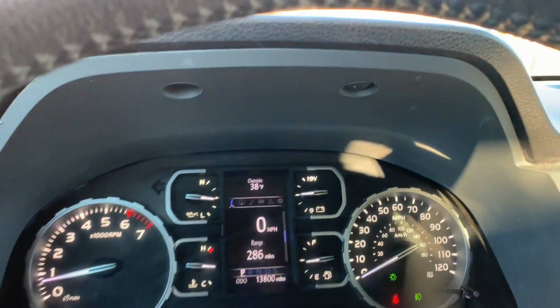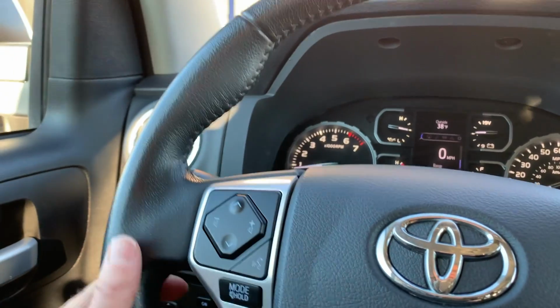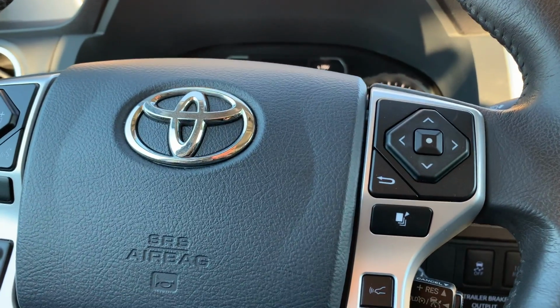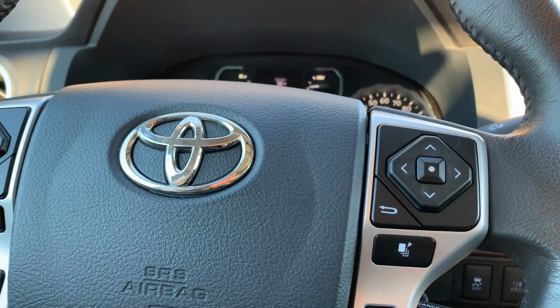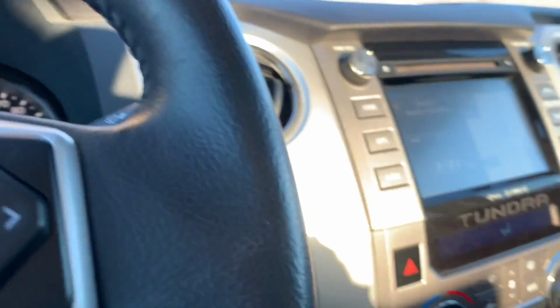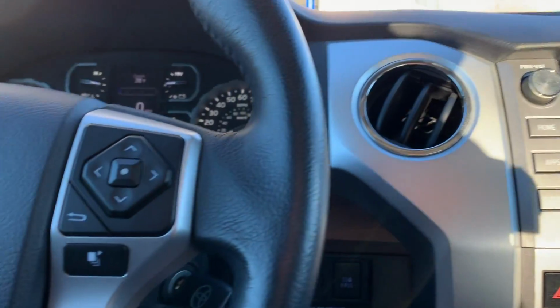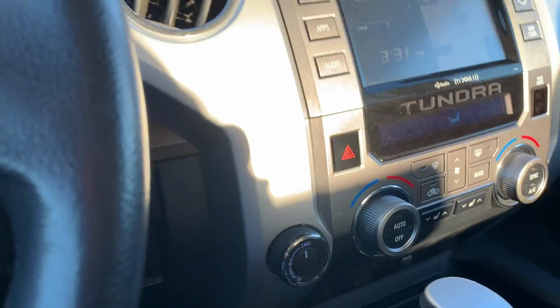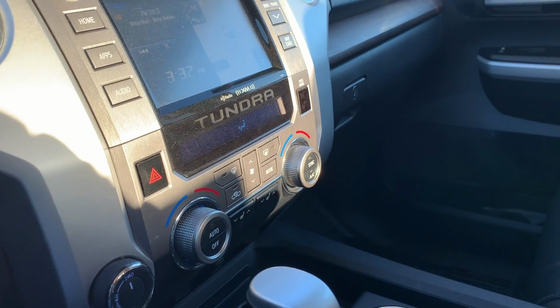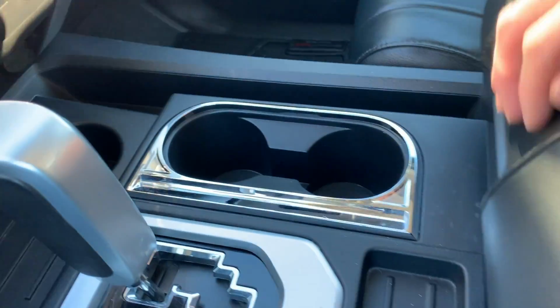All right, you see that you have 13,800 miles on this vehicle. Here's your push to talk and your toggles for your infotainment center and your trip computer and such, your lane drift sensor and your vehicle sensor. You also have your trailer controls down here. Here's your 2 and 4 wheel toggle. There's also your shifter and your cup holders.